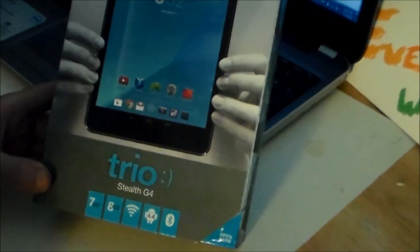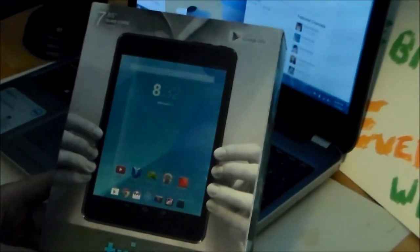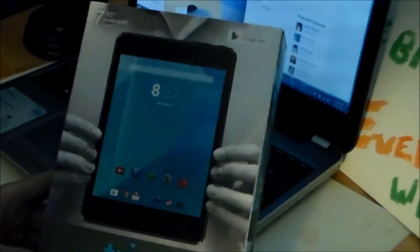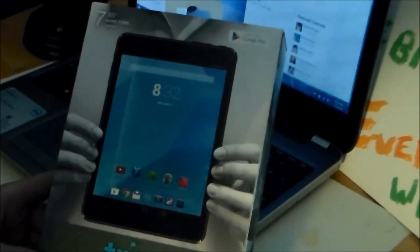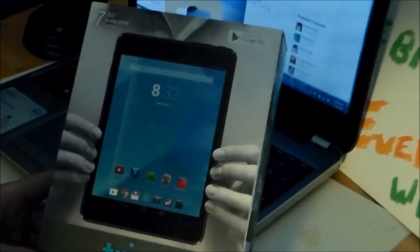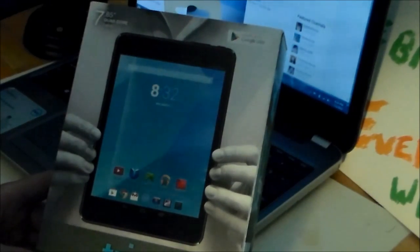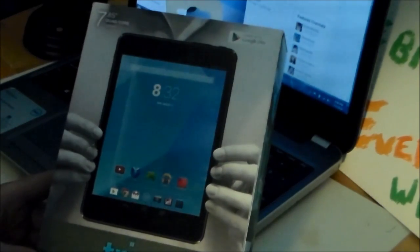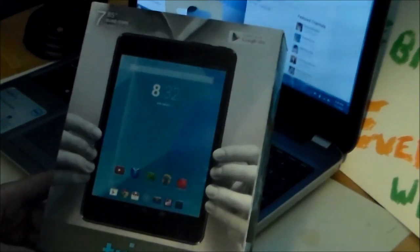Now, the first place to get these supposedly, and I'm pretty sure I saw it even announced on their webpage, was Kmart. So I rushed over to Kmart to see what was going on. The one Kmart that's pretty far away from me, nothing. They didn't even get any of the new Trios. The other Kmart that I'm closer to, they got some, but they only got like one each. I did not get the 10.1. I have a 10.1, so I'm not going to get another 10.1.